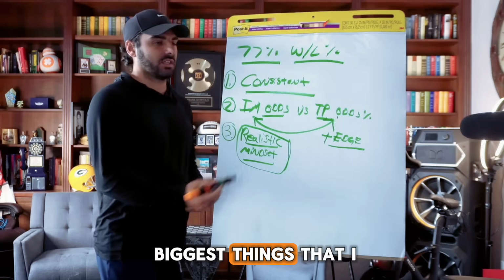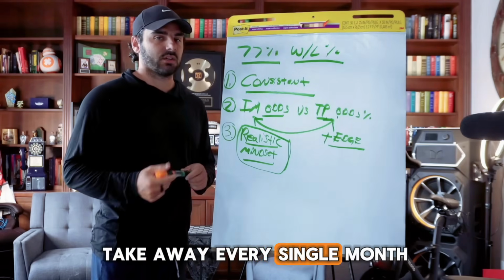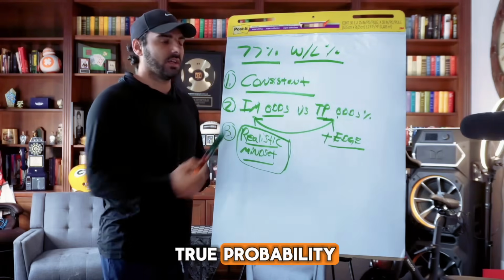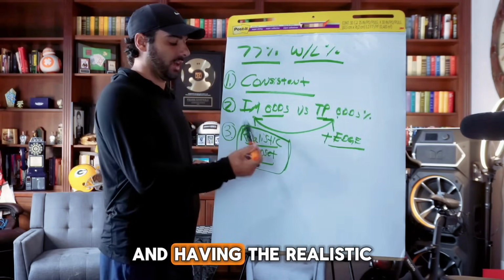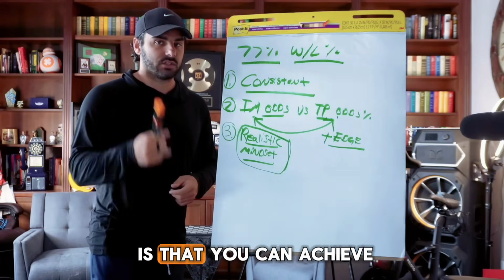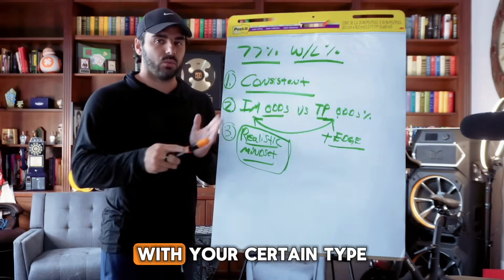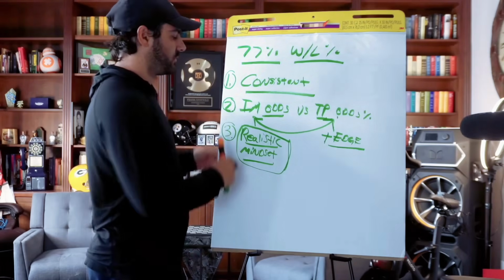These are the three biggest things that I take away every single month. Staying consistent, having your plus edge with your true probability, with your implied odds, and having the realistic mindset of what it is that you can achieve. Now let's go into projections to show you what it would look like with your certain type of bankrolls.